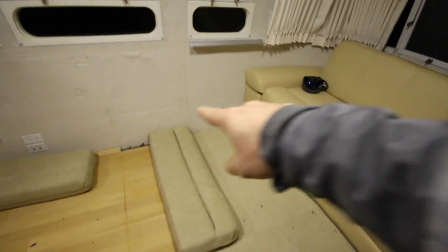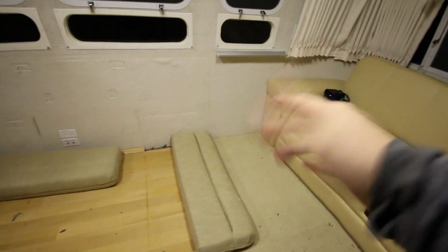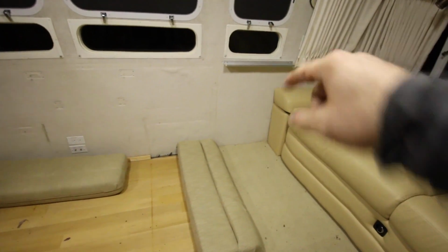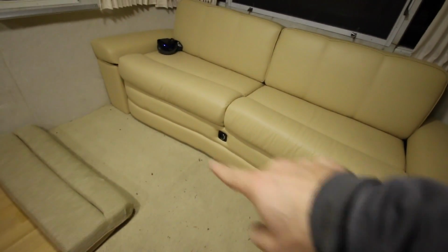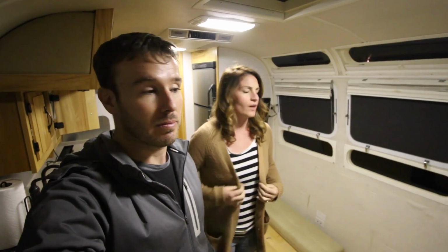When the table's up, this bench could swivel around if we need it to, and it could be up with the table. Or if we need to, the bench can swing back around and we can have more seating. Or the table could go down, and one of these benches could be over here for us to put our feet on, store things. I'm really loving the openness.